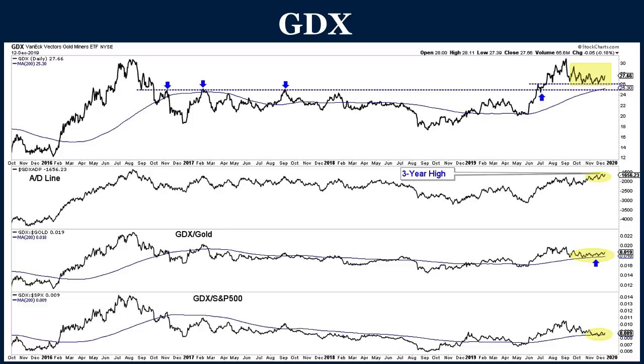And what we've seen over the last few weeks is it starting to grind higher a little bit. And so it looks like it's probably confirmed a low at 26. Even if we do see gold come down to 1410, I think GDX is going to hold above 26 if it tests it. So we've probably seen the corrective low in the stocks.